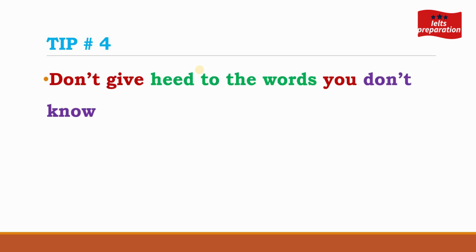Tip number four is don't give heed to the words you don't know. The listening test is not about understanding all the text in the booklet. You just have to check the important concepts and text in order to answer the questions correctly. Don't try to get all the text in the listening booklet. Try to just scan and get the important text by underlining important keywords, which will help you in answering the question correctly.